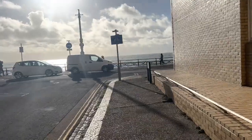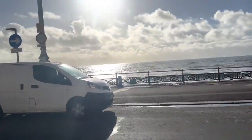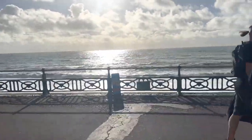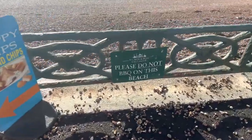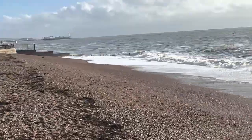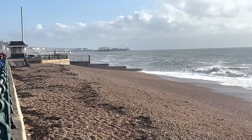Right, well, I've got to head back towards Brighton now, so this is definitely a left turn this time. Just past that on the street running adjacent to the promenade here, it's the derelict West Pier, and behind that the West Pier, as they call it.